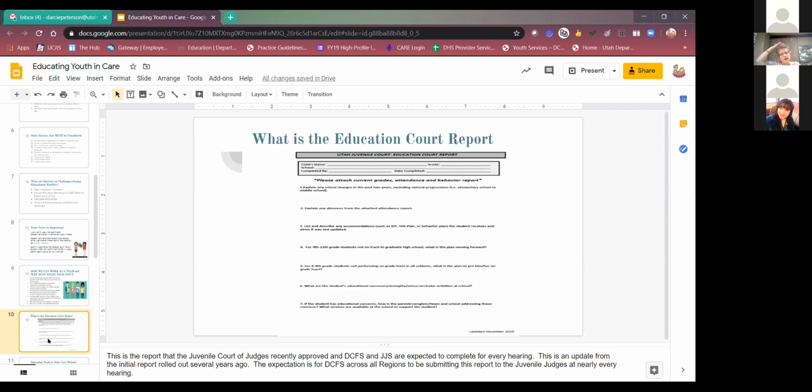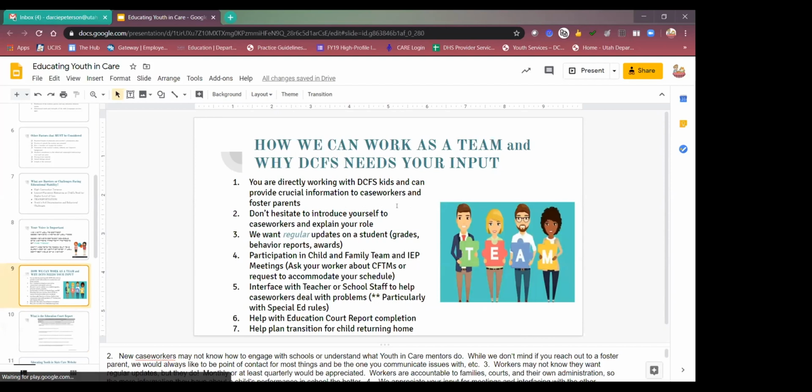So we simplified this last year. We got together as a group and we simplified this and really tried to just stick to the basics. And so one of the things that we set up, and hopefully you're all aware of this, is that our youth and care mentors would be great contacts in each of the districts to help us fill this out. And so hopefully, I'm going to go out and promote this in Salt Lake region again, but hopefully this is starting next year. We're going to start seeing this more. You're going to get caseworkers reach out to you, and they're going to ask you to help them get the information for this. So just wanted to share that.